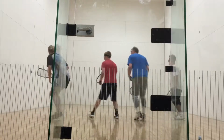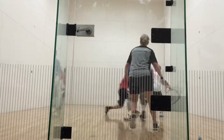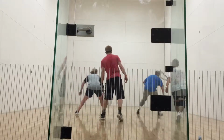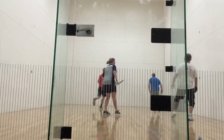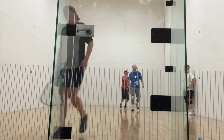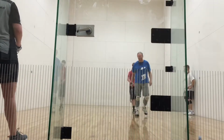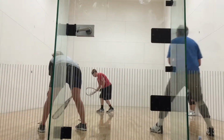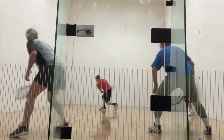Lob Z again to Gessner. Back wall setup returned by Gessner. It'll be a forehand setup for Gessner. Huot able to get a racket on that one, but didn't quite make it to the front wall. That is a really big side out for Gessner Knowles at 4-10.